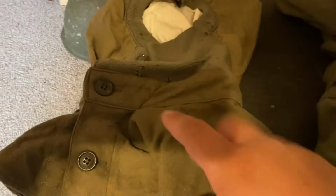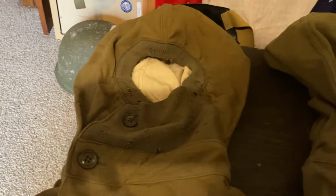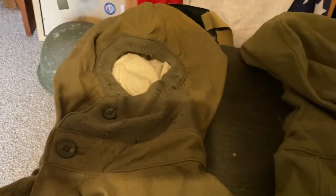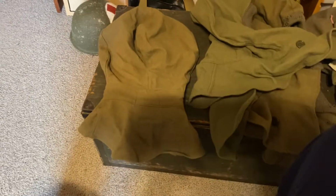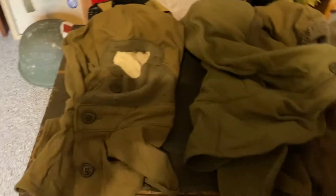Now, this right here is a very early example. It is 1942 dated. Probably one of the first productions. This is what the front of it looks like, and we'll flip it over to the back. That's what the back of one looks like. You get a full shot. Now, I'm not going to open that, but I will unbutton it, I guess.